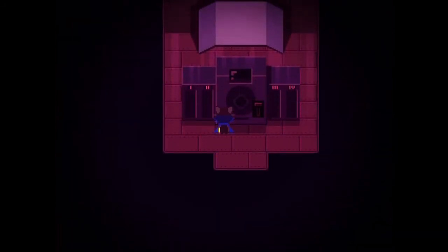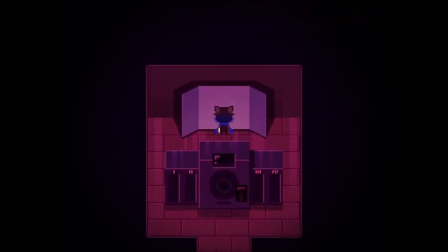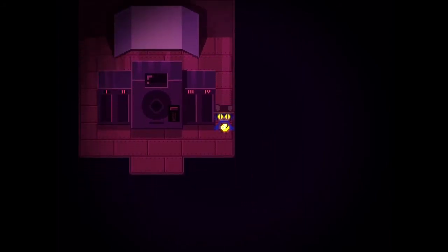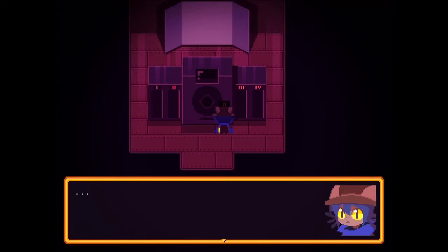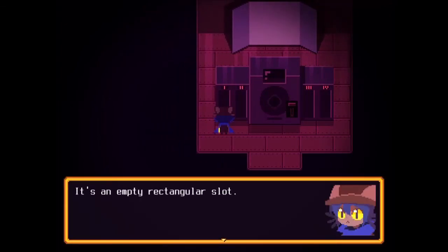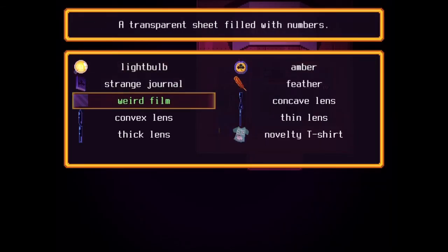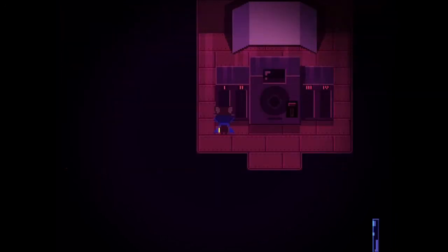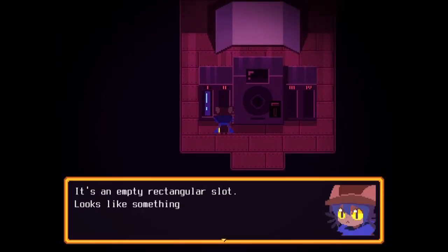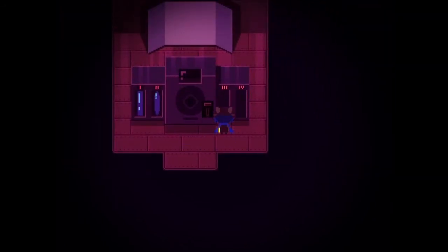Is there a thing here? This is a thing, that's for certain. I don't know what it is, though. Nico, what did you do? It didn't do anything. It's an empty rectangular slot. Looks like something could fit here. Lenses, perhaps? Lenses, eh?